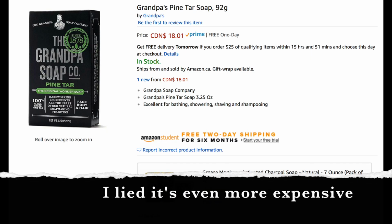Then we got Grandpa's pine tar soap, which is like the brand. I guess it's like the original pine tar soap, but that's the one that everybody online's been talking about. It's a little annoying to get your hands on if you live in Canada. Apparently in the States, they just walk into any natural health store and it's just there for like, I don't know, $5 or something. Everyone's like, oh, it's so cheap. But here you have to order it online. They ship it to you from the States. So a regular bar of soap here for us would be, I think it was like $13 to get it through Amazon.